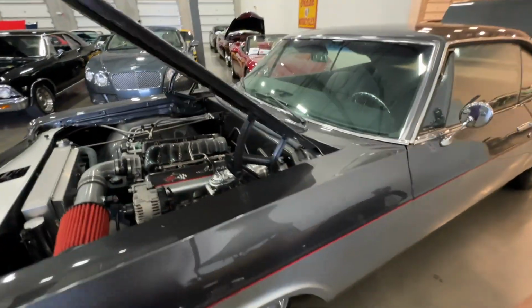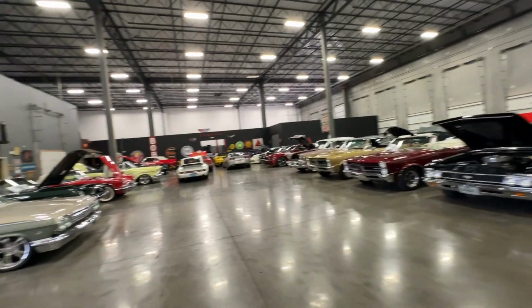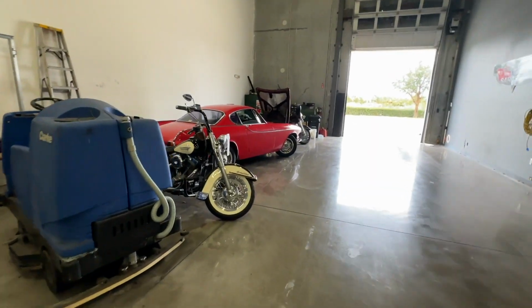So there's not even a price on this thing. They literally just got this car and pulled it in. So if my lotto numbers go through, you might see this in the background on something. We could come over here, and they got this guy pushed off in the corner over here. Let's see. I'm not even sure what that is.